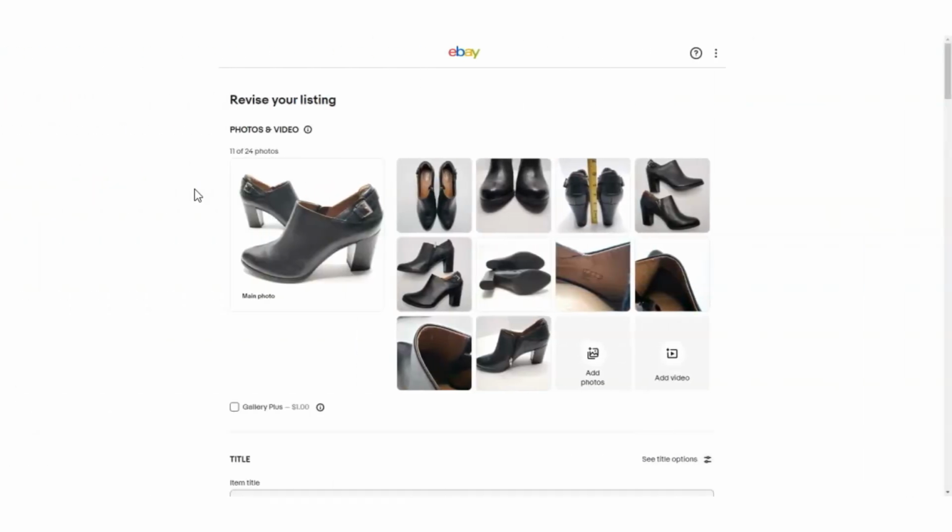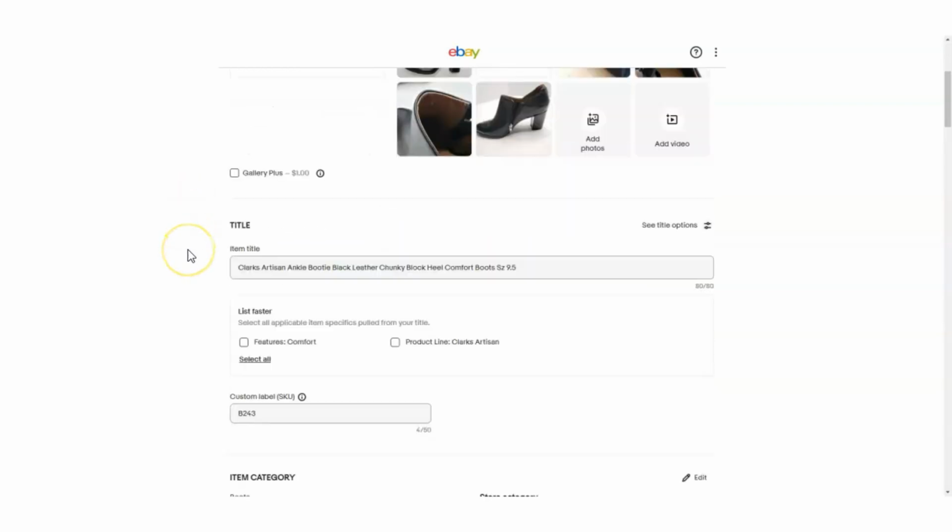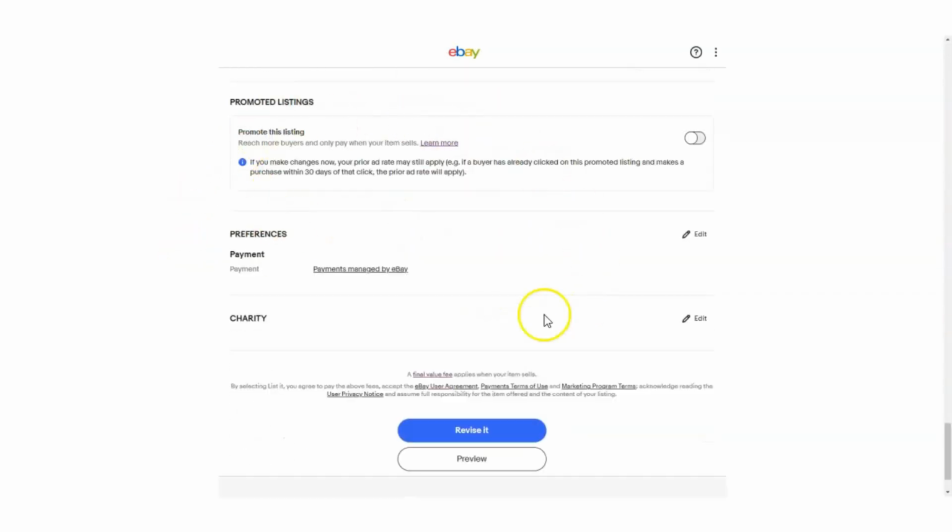And when that traffic gets there, if you have all of your basics in place, your pictures are good, and your items are things that people actually want to buy, then this could be a great opportunity for you to increase your sales. The promoted listing option is found when you're creating your listing. So scroll all the way to the bottom, and one of the very last sections here is called promoted listings. If you want to turn it on, just go ahead and toggle this on here on the side.